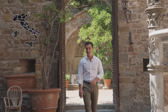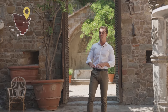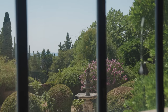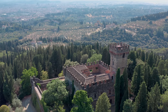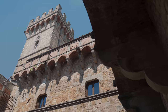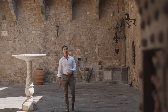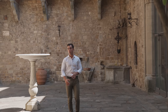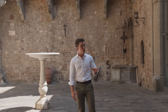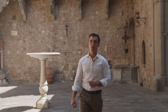I am Danilo Romolini and today we are back in Florence, Tuscany. Specifically, we are in one of the most desirable locations of this city. We are in fact on the Fiesole hills overlooking the beautiful Florence from above. Not only are we in an incredible location, but we are also about to visit together what we could consider one of the most majestic and impressive properties of all of Florence, overlooking the city and all of the valley from above. Welcome to Castello di Vincigliata.